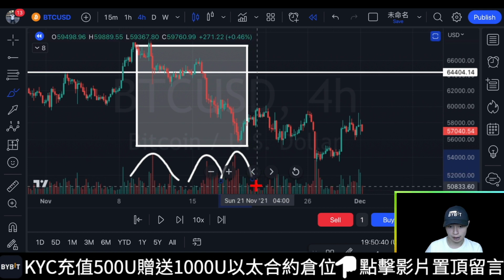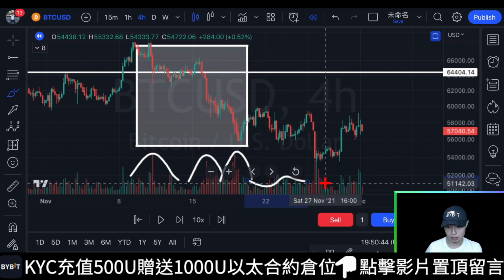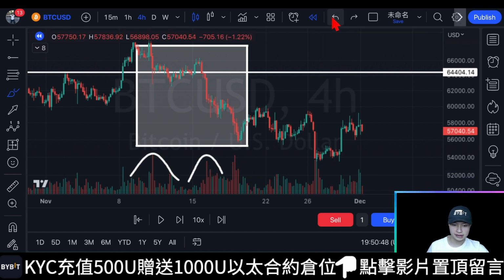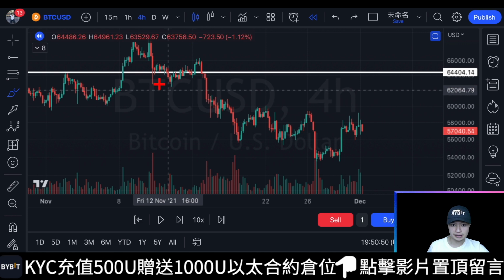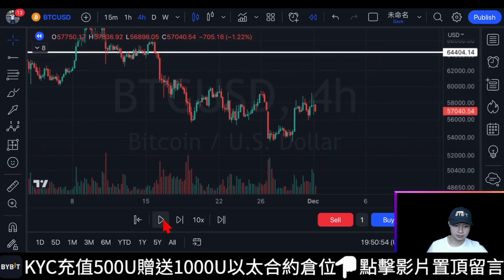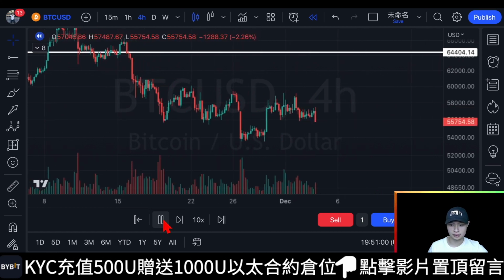Look at the volume of the price drop here, here, and here. And when the bulls were fighting back, the trading volume was much smaller than the volume of the bear market. Obviously, the bears were dominating the market in this trend. Then, what happened later? I believe everyone knows very well.